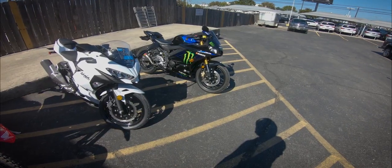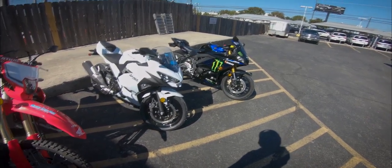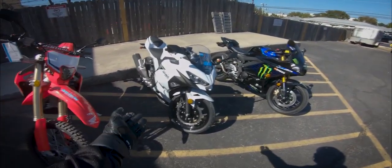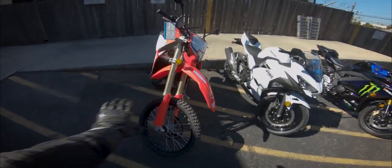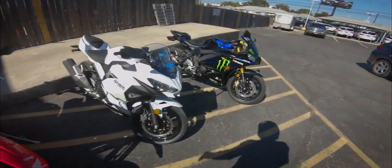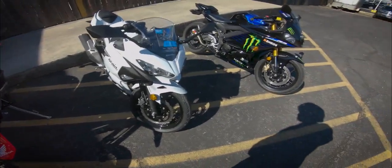The R3 just looks better. It just looks more, but I don't know, because the 400 looks amazing. Like, look at this. This doesn't look bad. And then, of course, this is just a beast. We're going to talk about this later. Yeah, I'm all over the place.